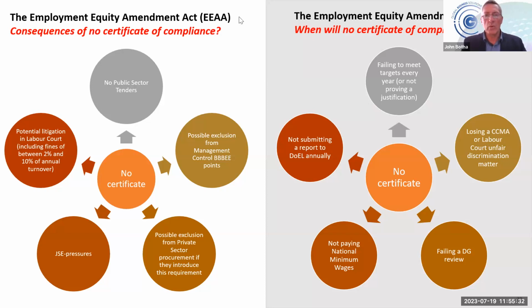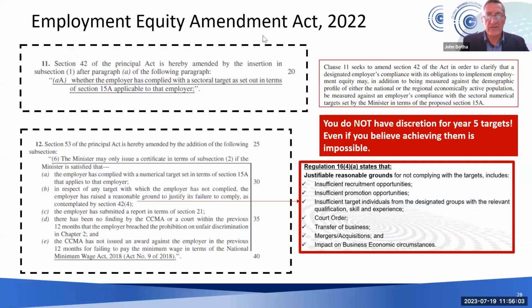So you might say, but John, when will you not get a certificate of compliance? Well, the first criterion is you must meet your numerical targets. So every year when you capture your report, the system will look at it, and the inbuilt formulas and macros and artificial intelligence will say whether or not your company is achieving its targets. If it's not achieving its targets, colleagues, you will be asked to give a justifiable reason.